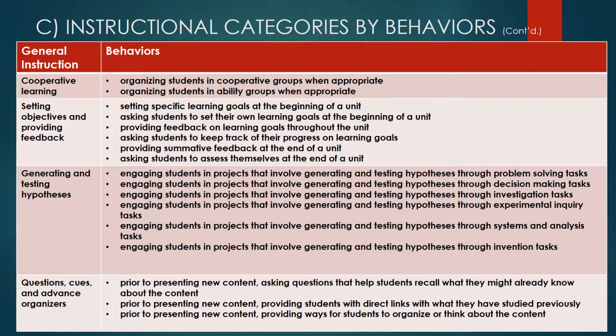And then next we have generating and testing hypotheses, and this actually causes the students to really think as they're conducting their own research, engaging students in projects that involve generating and testing hypotheses through problem-solving tasks, through decision-making tasks, investigation tasks, experimental inquiry, through systems and analysis tasks, and testing hypotheses through invention tasks. And this is associated especially with the STEM initiatives and STEAM initiatives that many schools have right now.